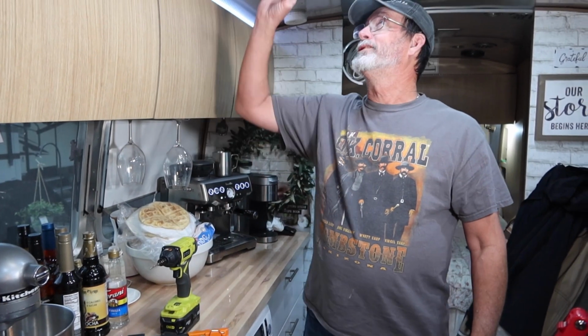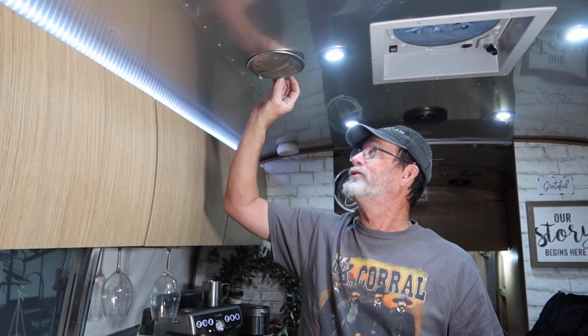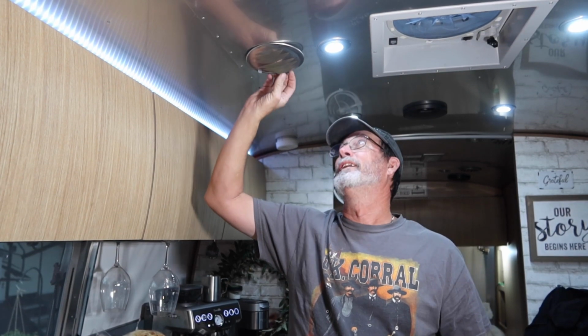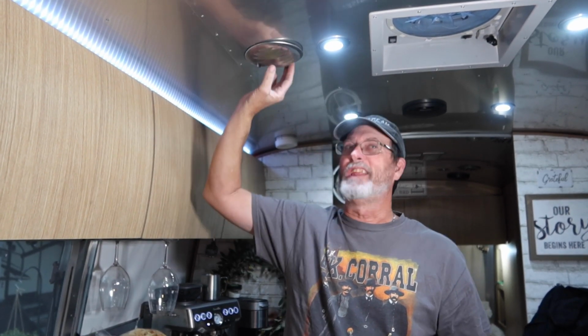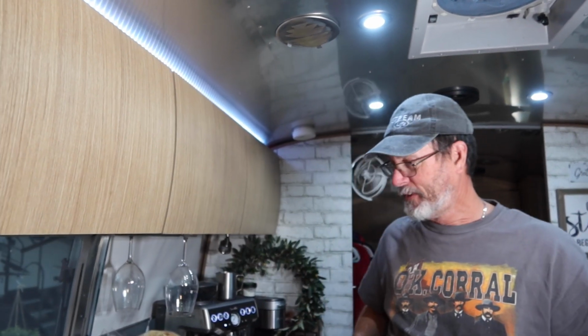Today, we're going to fix the AC vent in the Airstream. You see how it's hanging down? And it just snaps in. It's held up there by one rivet. What we're going to do is we're going to add a rivet to it.